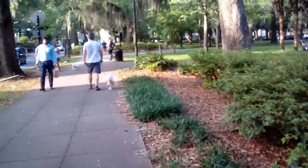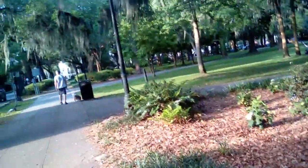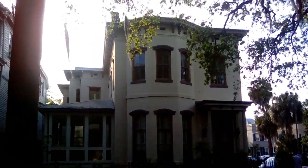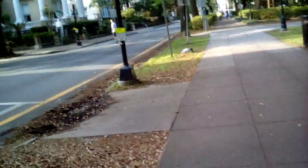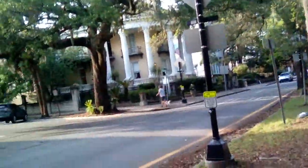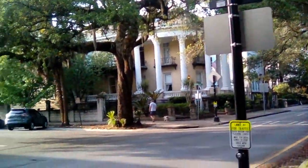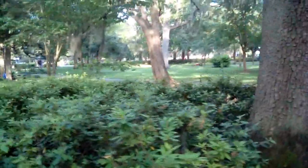All right, we're going to cross over and catch the tour bus here. And then, as you can see, all the dogs are out enjoying. And then we'll get you one more. There go two little babies. Get you one more house. Then we cross the street. Okay, maybe two more. And then I wanted to cross over and we'll take the bus tour.